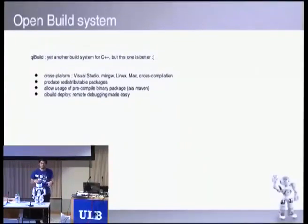And the last feature we added was qibuild deploy. You can just type this command, and it's going to cross-compile your source code, send it to the robot, and configure the remote debugging for you. So that's really nice.